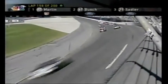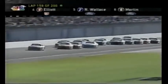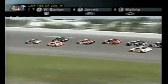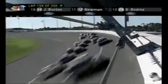Alan? Okay, thank you. Back under green with 100 miles to go when they come to the start-finish line. And now we have a lap car of Ricky Craven between Sterling Marlin and Kurt Busch. And Busch trying to get by, finally gets a run on the outside. And I think that Elliott Sadler, the 21, 9-car Bill Elliott, I think all those guys are going to go with him and put Craven behind them.